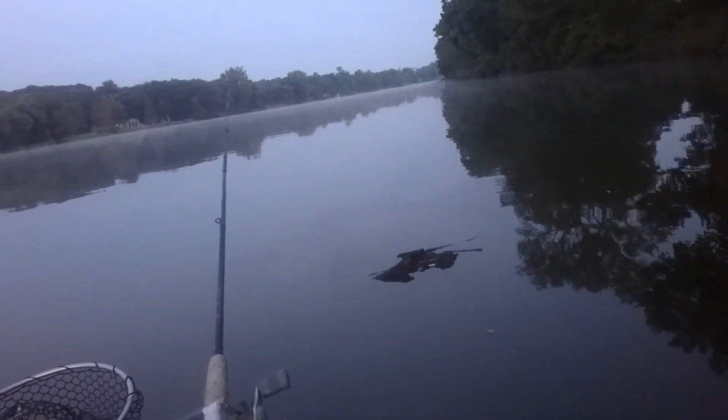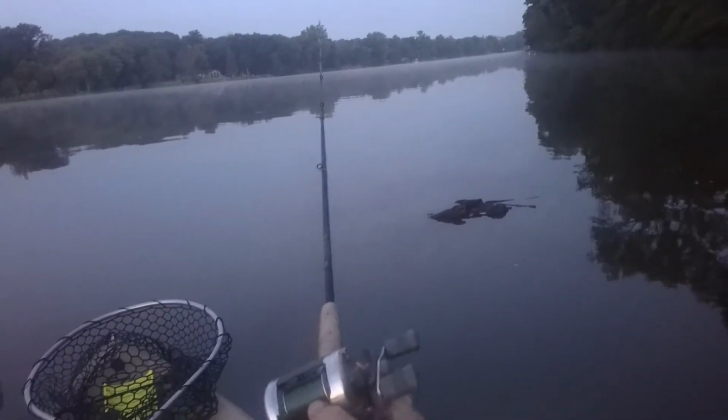It is just getting light on a Sunday morning. I have a load, one of my bags of shad, and decided I'm going to go pretty much specifically for catfish.